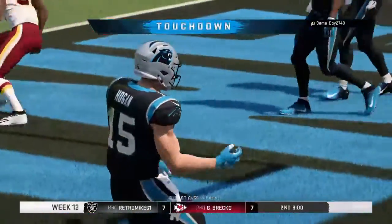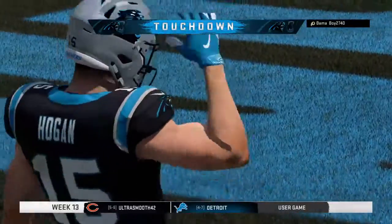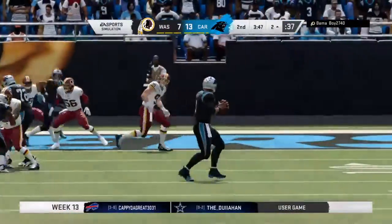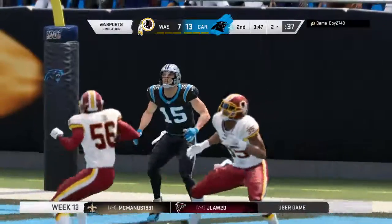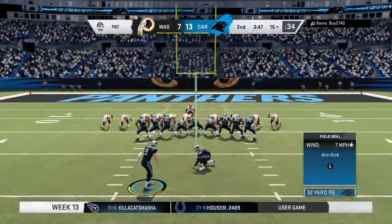And he's got it. Touchdown, Panthers. Chris Hogan, his second touchdown on the season, and the Panthers have taken the lead. Down near the goal line here, they're able to throw it in, and the key word, quick. Quick hitter. Out of his hands fast, into the receiver's hands even faster.